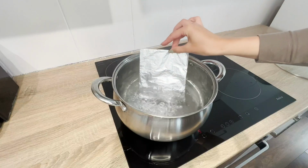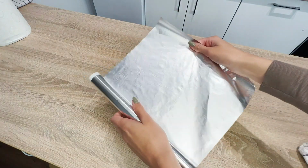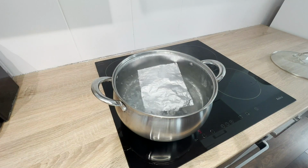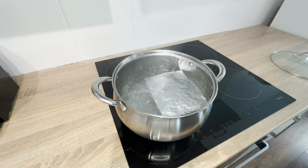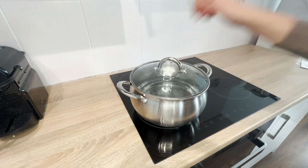Put aluminum foil in a pot of boiling water. For years, I worked as a housekeeper for wealthy people. This trick saved me a lot of nerves at work. When I first heard about this trick, I didn't want to believe it worked. Place a pot of water on the stove. Then bring the water to a boil.